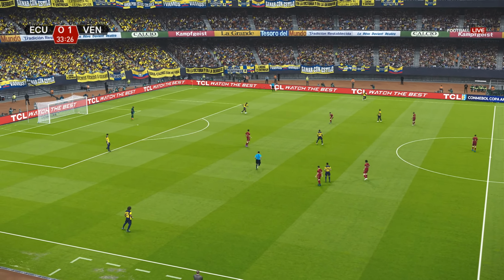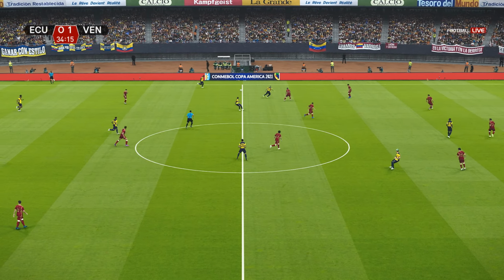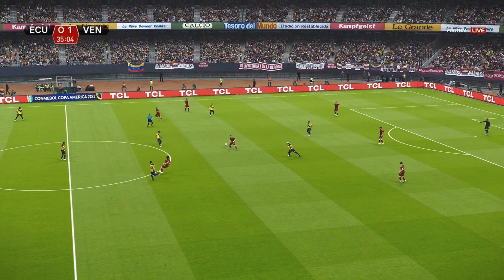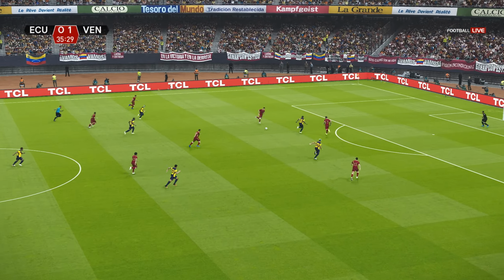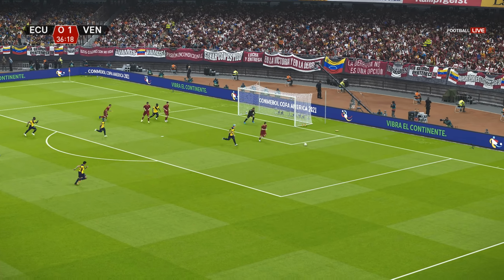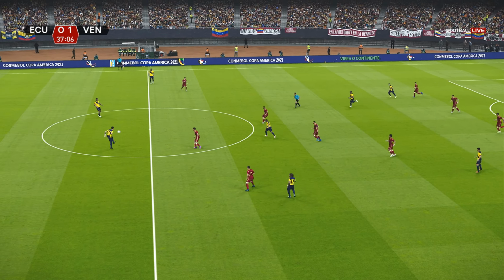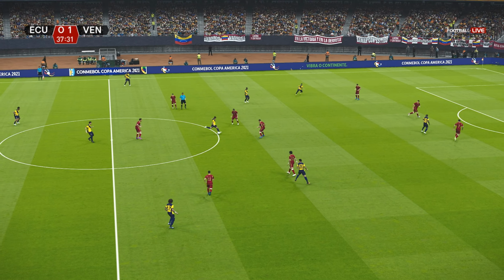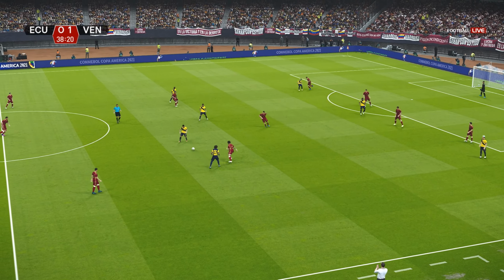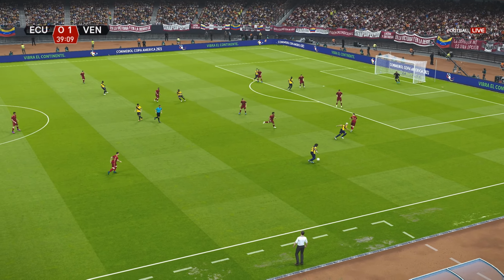Incapuyi. Knocks it away. Ecuador get it back again. Hits one! It's a loose ball. Cleared without complication. Retso. Chip through. Ecuador certainly could do with a positive spell for the remainder of this half, just to set the tone for what's to come.